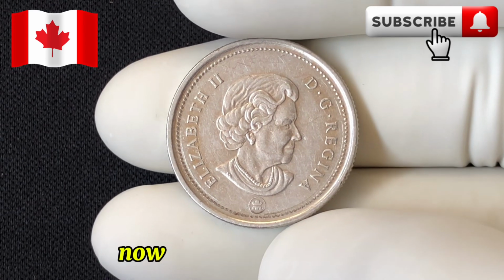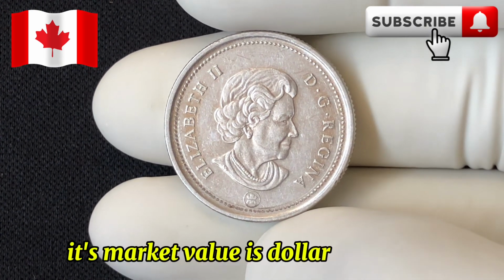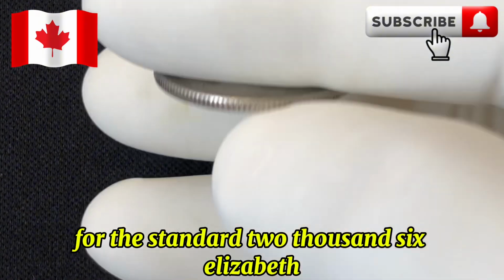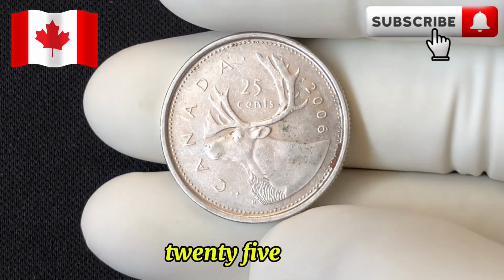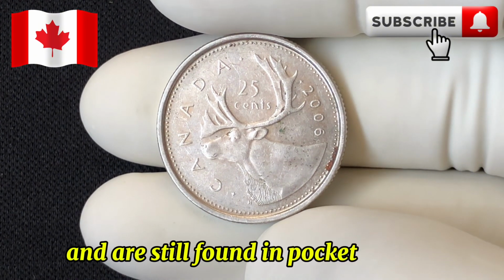Now, let's talk about value. For the standard 2006 Elizabeth II 25 cents coin in circulated condition, its value is typically face value, 25 cents. These coins are very common and are still found in pocket change.